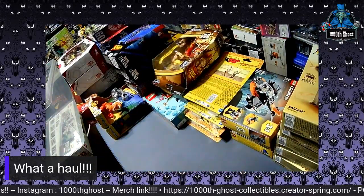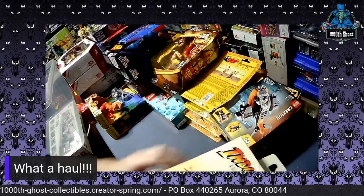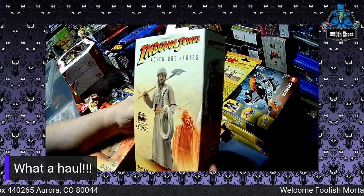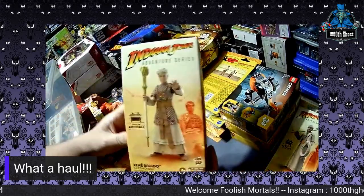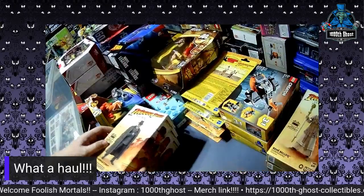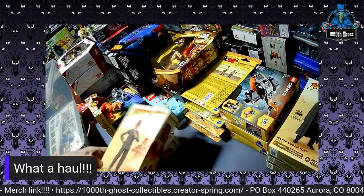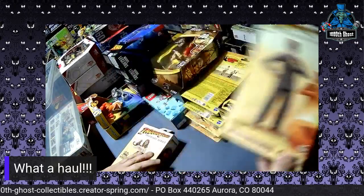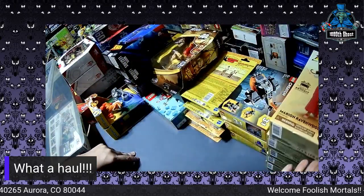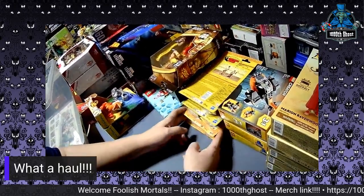I also picked up a complete set, except for Indiana Jones, of the Adventure Series figures. So here's Sala. And Ceremonial Belloc. Still wish they'd do a normal Belloc. I know they've got that two-pack coming, though. Tote. Azeem from Last Crusade. And Marion Ravenwood. I also got Indy in his tux from Temple of Doom, but I've already put that in a box going to a friend in Kansas who collects.